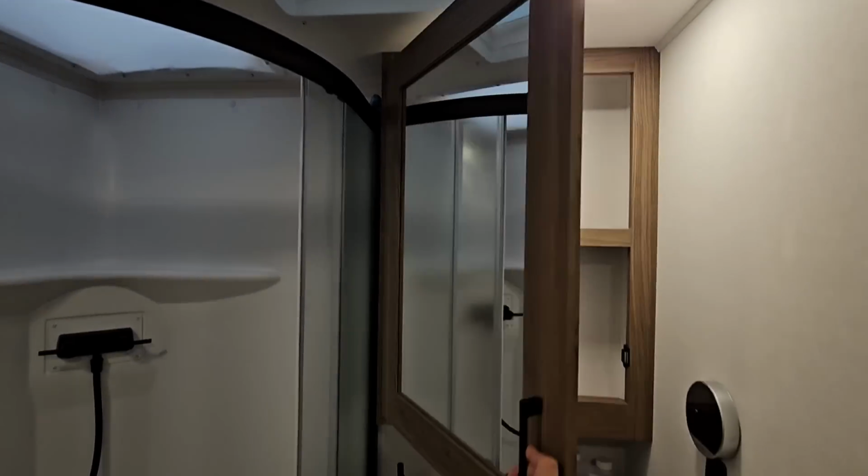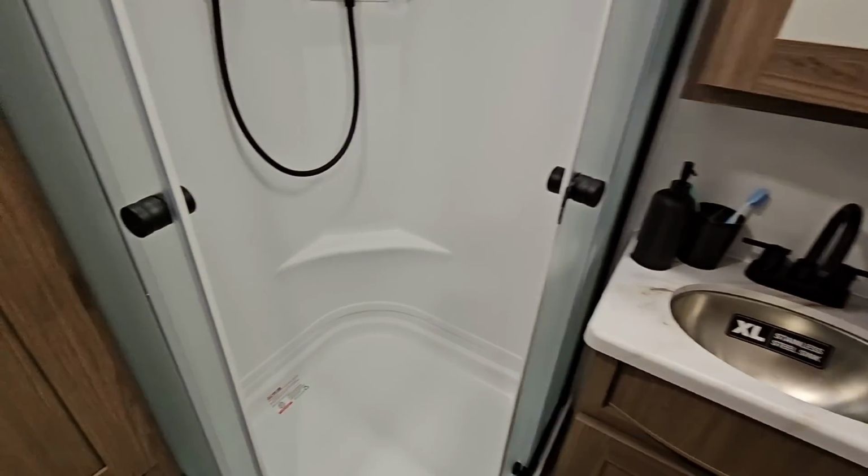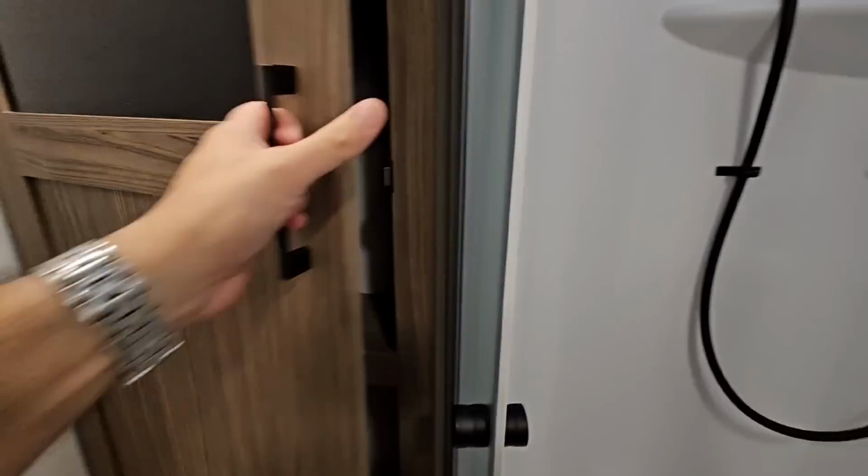Nice medicine cabinet with a nice mirror on it as well. And then on this side, you got a good amount of storage for towels and toiletries. Cornered shower as well.